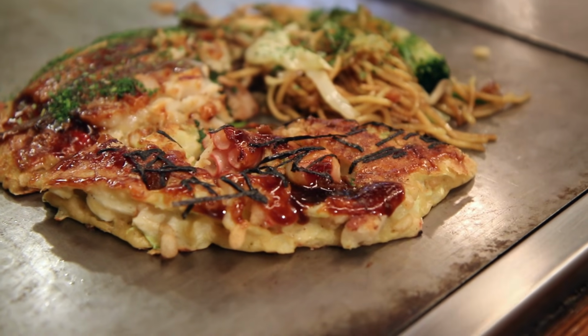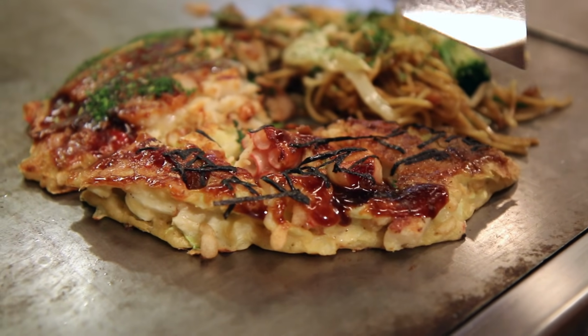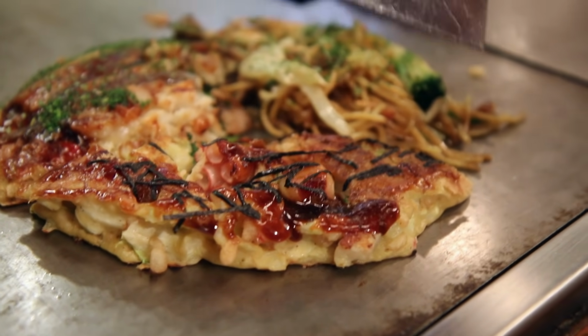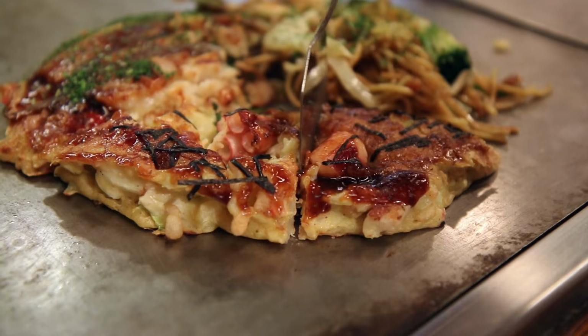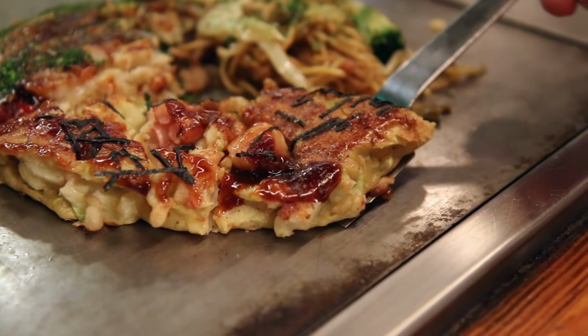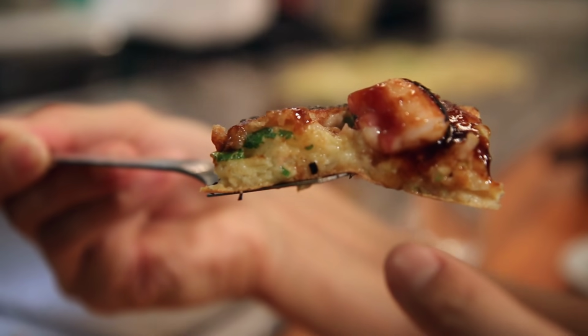I'm gonna go ahead and start with the octopus one, and you're given this spatula, which almost looks like a cement trowel. It's awesome, and you can cut it yourself right off the hot plate. And the chef actually said you can use this straight up as your spoon. I don't know if you can see that steam coming off it, but it is hot and fresh.